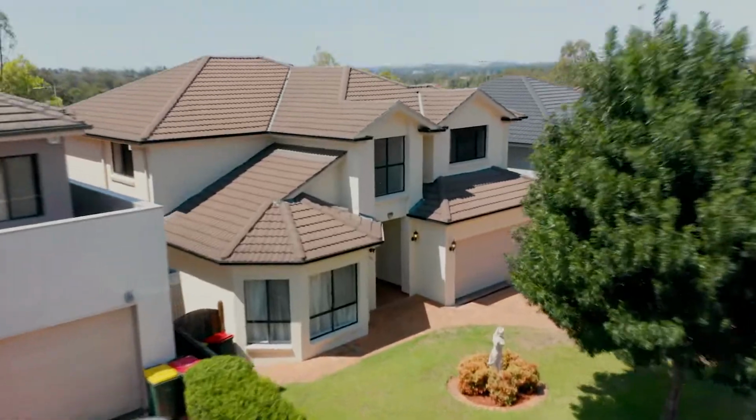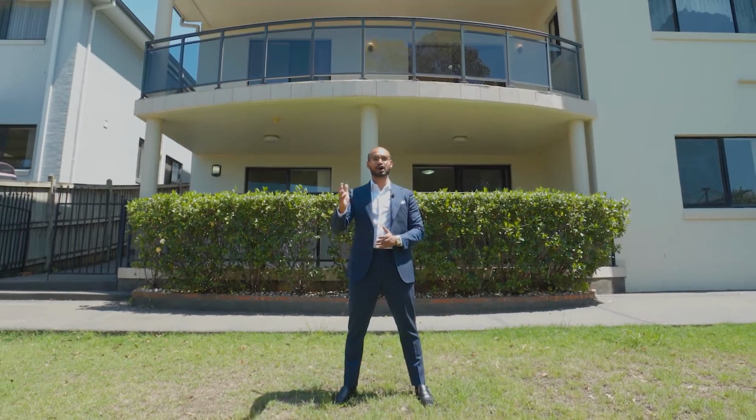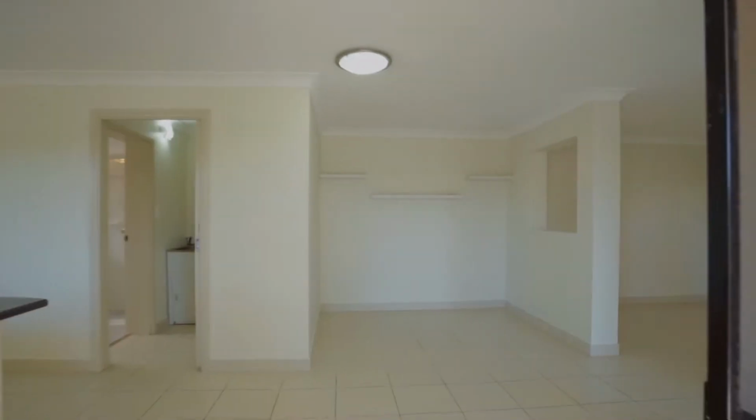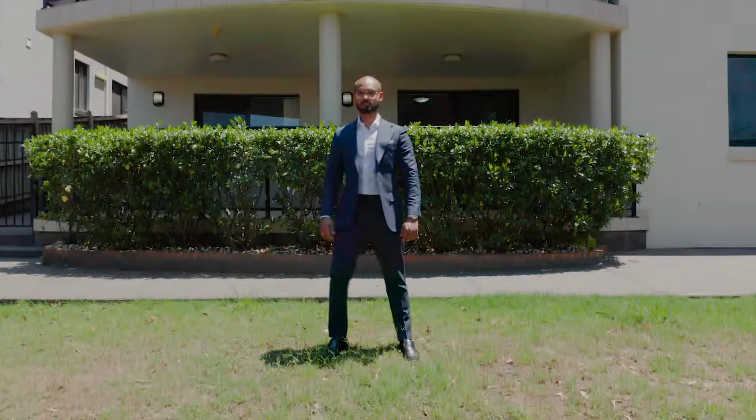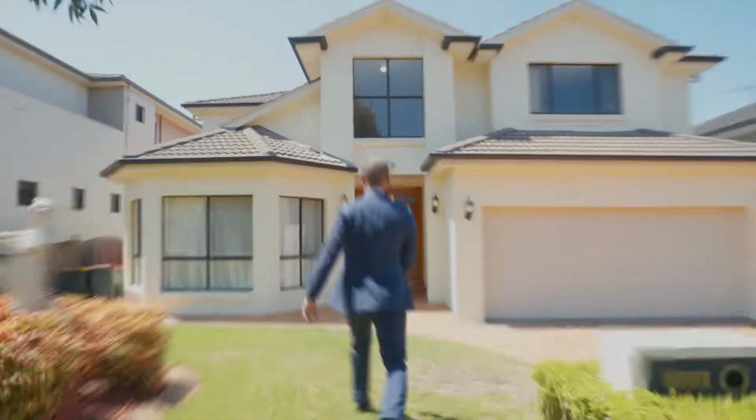104 Knightsbridge, it's one of Glenwood's grandest. A property which can be your next family home and investment, or home for you and your extended family. Designed to perfection, the ground and the first floor is your main residence. And the bottom floor, a self-contained, completely separate studio granny flat. You'll love this one, let's check it out.